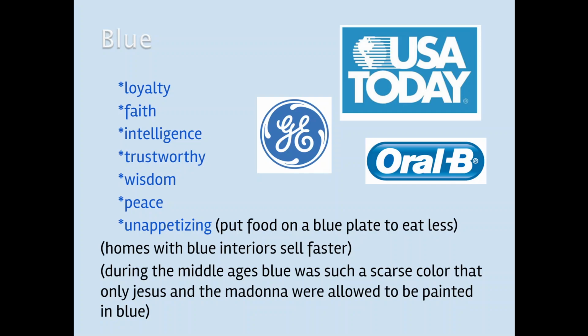If you said blueberries, I'm going to tell you blueberries are not blue. They're actually purple. So when we see blue, we think that's not food because we don't know of any blue foods. At least the animal in us doesn't recognize blue foods, and so we think of it as an unappetizing thing. It's something we shouldn't be eating.